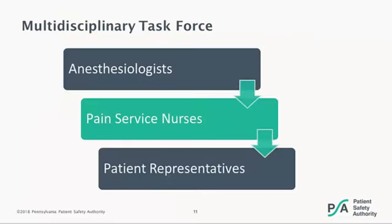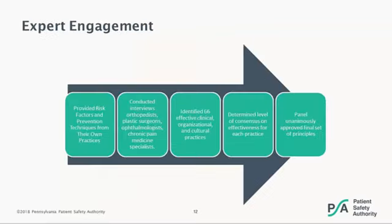The second part of this project was the development of a set of principles to help standardize the actual nerve block process. The project management team agreed to enlist a multidisciplinary task force, including Pennsylvania anesthesiologists, pain service nurses, as well as patient representatives. The task force also interviewed a multidisciplinary team with expertise in the field of orthopedics, plastic surgery, ophthalmology, and chronic pain management to gain insight into wrong site nerve blocks.